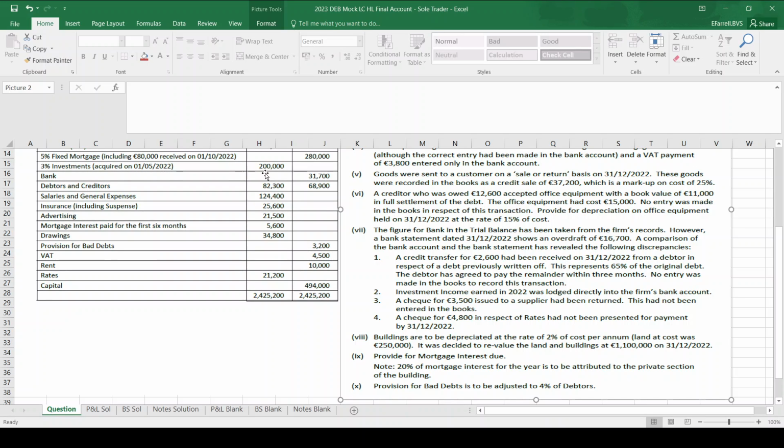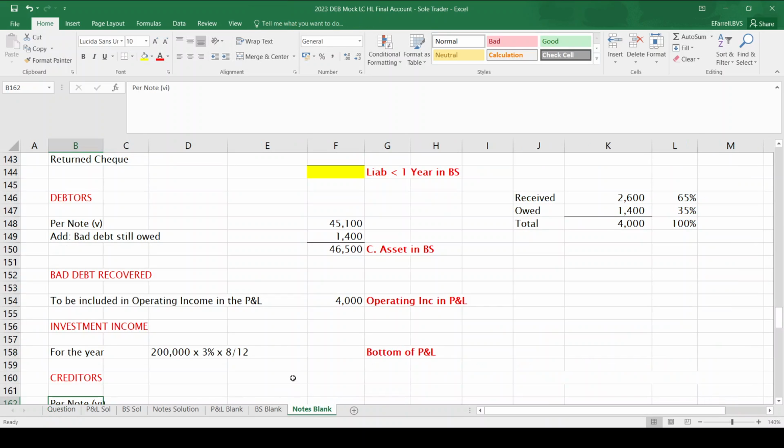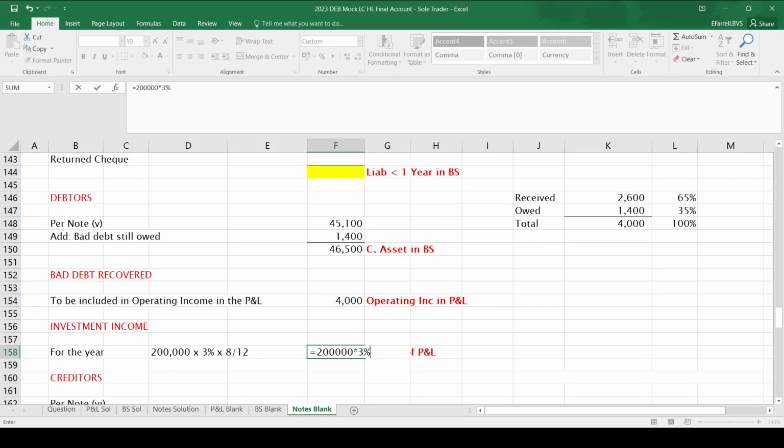So to work out the investment income, it's 200,000 by 3% by 8 over 12 because we had them for 8 months. And we didn't receive any of that. If we had received some of it, we'd take it away and the remainder we would be still owed, but we haven't received any of it. So that 4,000 we're still owed. Sorry, we have received it actually here. Sometimes you won't have received it all.